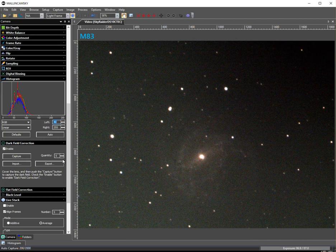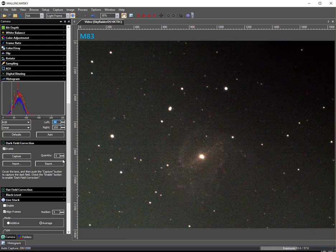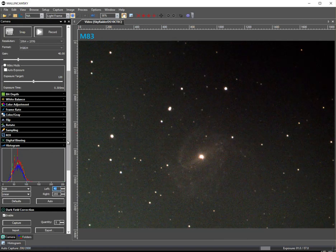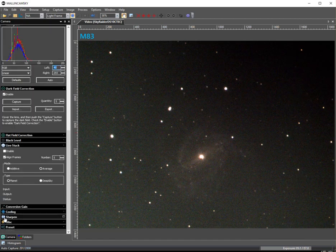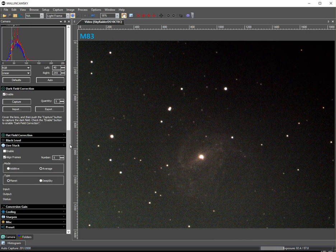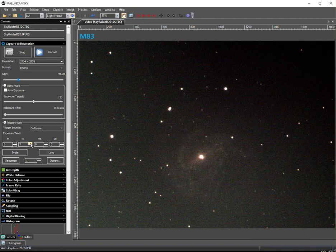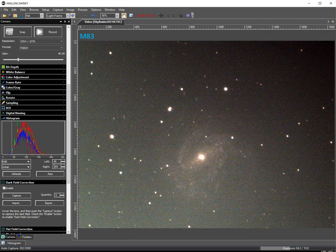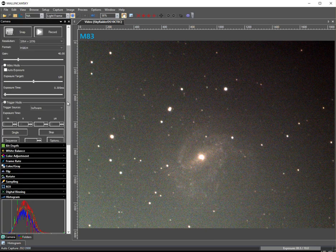Not looking too bad. Altitude is 30 degrees and it's almost due south, which is in my worst light pollution. Let me see if I can tweak a little bit of sharpness. Maybe let me try a little bit longer exposure. Let me see if I can go back to 10. Yeah, I was at 7, now we're going to 10. Just the light pollution's. How about, let's try 8.